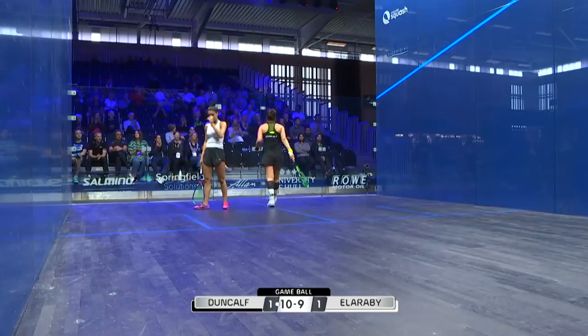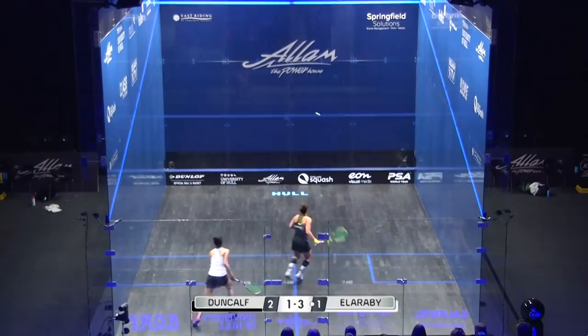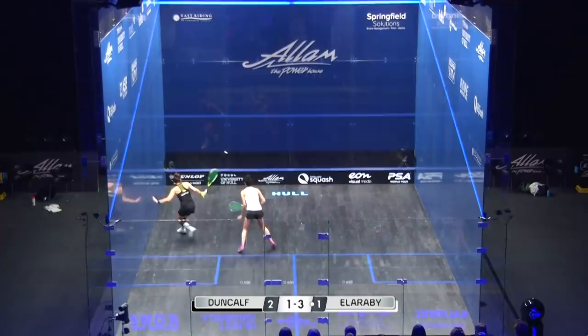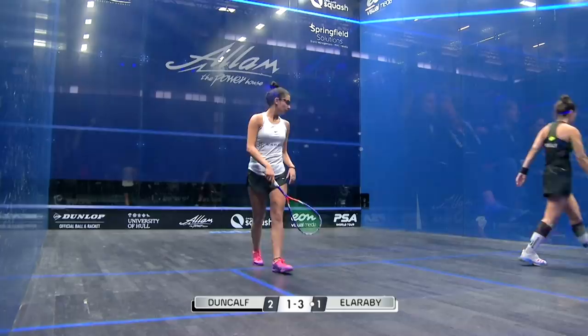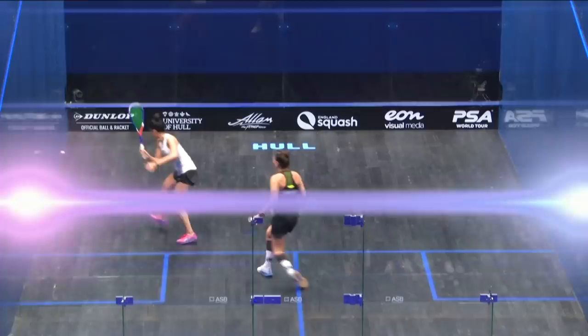There is. Perfect length from Jenny Duncalf. Big fist pump as she walked off the court. Good choice there from Elaraby. She's getting a lot of success with shots where she changes Jenny's direction there, and a little bit of hold and change of direction. It's quite successful. Yeah, she has. And also just there, where Elaraby is positioned is a very brave place to be on the squad.